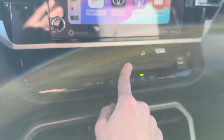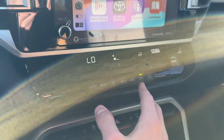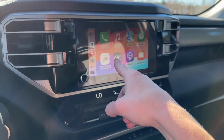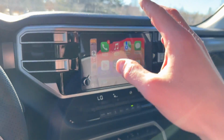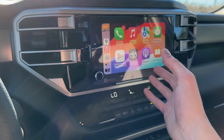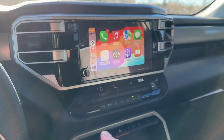And of course we have fully physical climate controls, which is really nice to see. A lot of people are switching to touchscreen climate controls. It's really nice that Toyota not only gives you a pretty large screen on the base model, but they still give you physical climate controls underneath. Now, if you upgrade to one of the higher trim levels, you can obviously get Toyota's full-fledged touchscreen, which is absolutely massive. But for a base model, this is about all you need. It's incredibly smooth and easy to use.